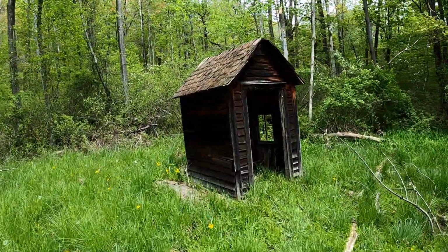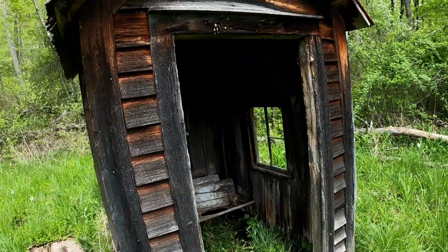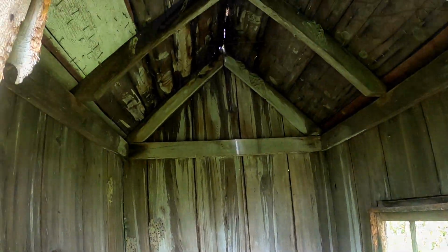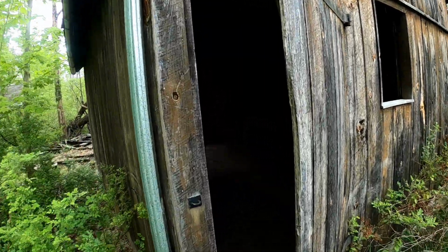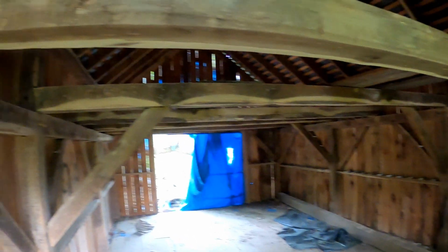The outhouse was brought onto the property by the National Park Service sometime in the 1970s. The origin of this structure is not known. This I believe to be the woodshed, which was built in the late 19th century, possibly by John Morrison.